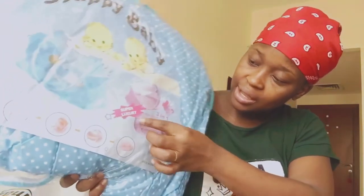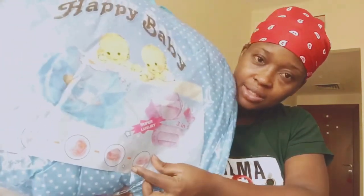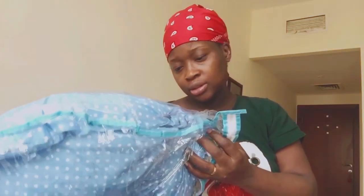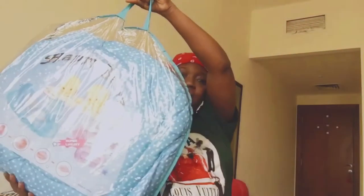3-in-1. It has a mattress. It has a net. And it has a lot of things. So let's open it and we see. Here it is.